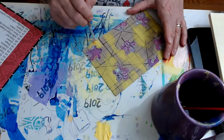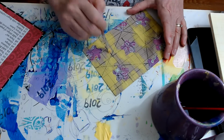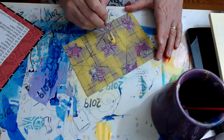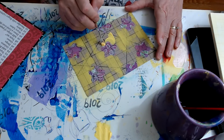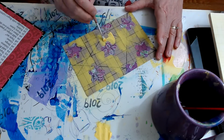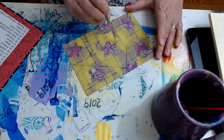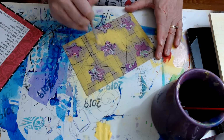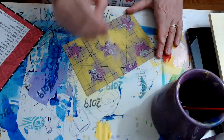Remember, these will be cut up too, so it might look like I'm going crazy here, but it'll look good when they're cut into artist trading cards. At least I think it will. Right now I'm just trying to use up the yellow I put out. I was only going to put it here and there, but it'll be all right.